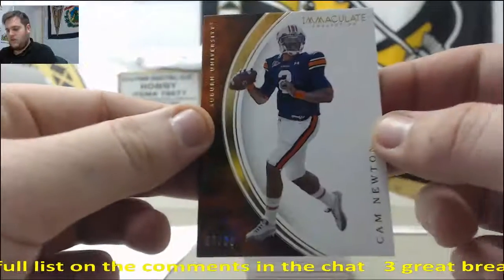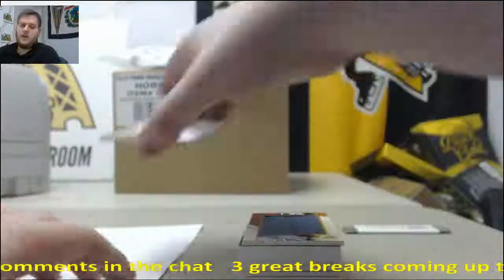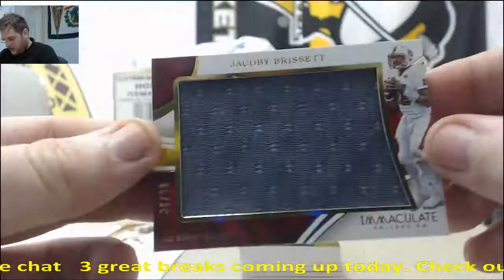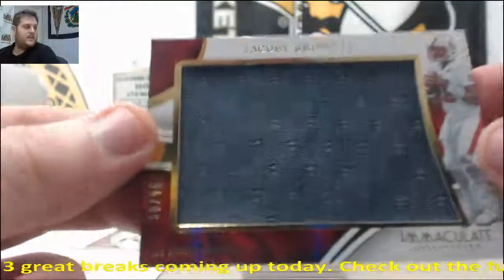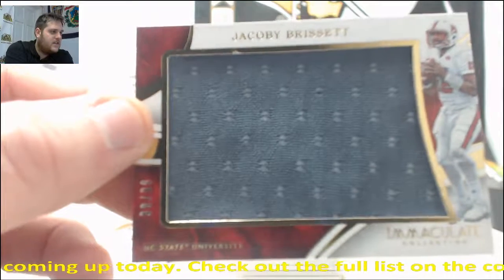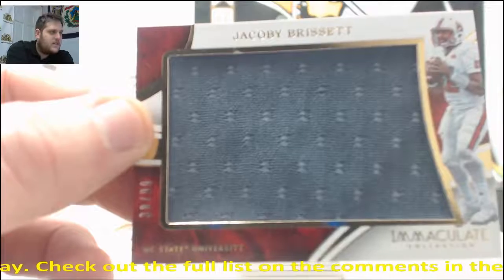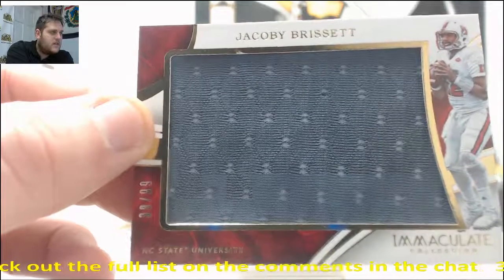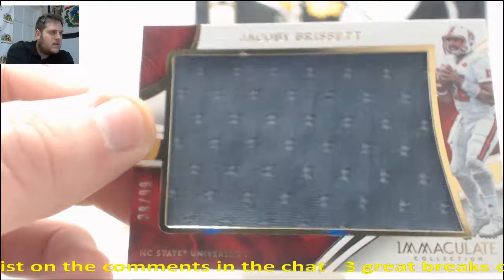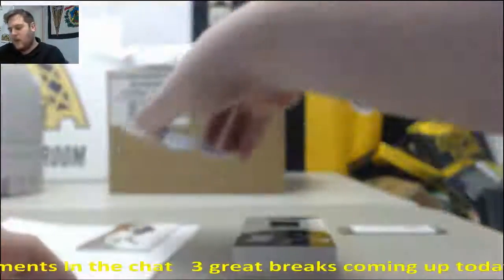$57.99, Cam Newton from Auburn. It's going to go to Dorian F. Next up, $38.99, Jacoby Brissett. I always have to change the input on this. Seems to be the sweet spot. $38.99, Jacoby Brissett. It's going to go to serial number 8, Rob T.